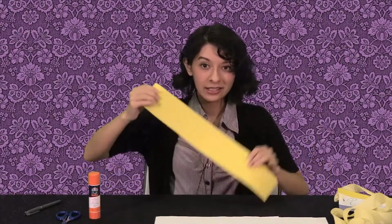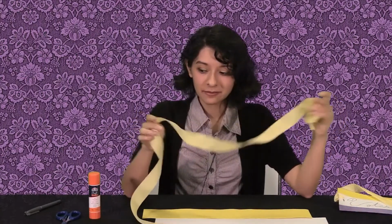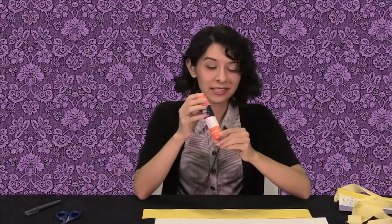So for this craft, you're going to need 3 colors of construction paper, which will be white, purple, and yellow. For these, I got some extra long construction paper and I just folded it up and cut it. I'll show you a little bit more about that. You'll also need a piece of ribbon, a glue stick, some scissors, and a marker.